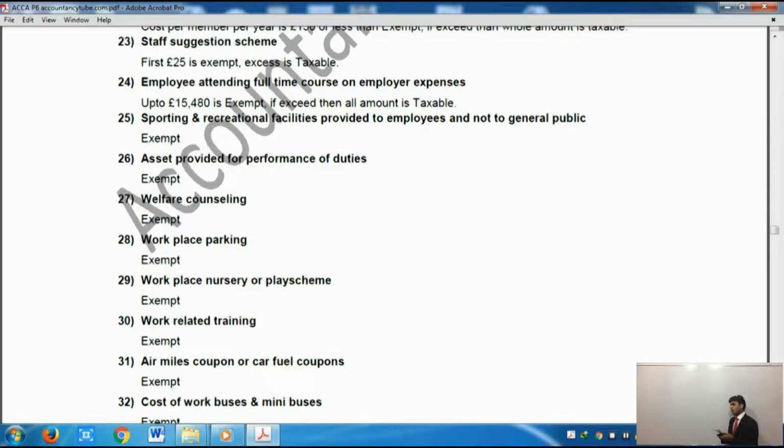So you might be working for your company, say for example, if you're working for PwC in London office. Now, if your employer is paying for your course fee, then the first 15,480 will be exempt, and excess is going to be taxable, right? So we are on 24. Sorry, not excess. I beg your pardon. It is all amount taxable if it exceeds the 15,480.